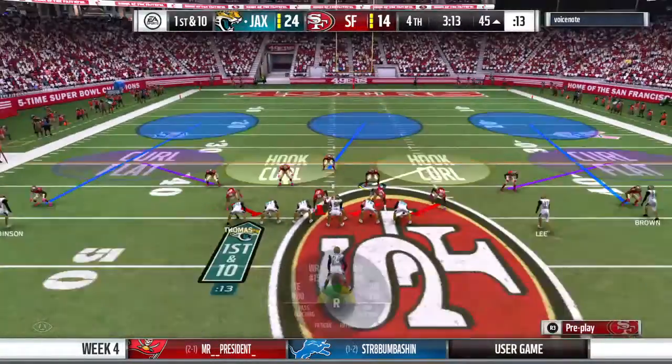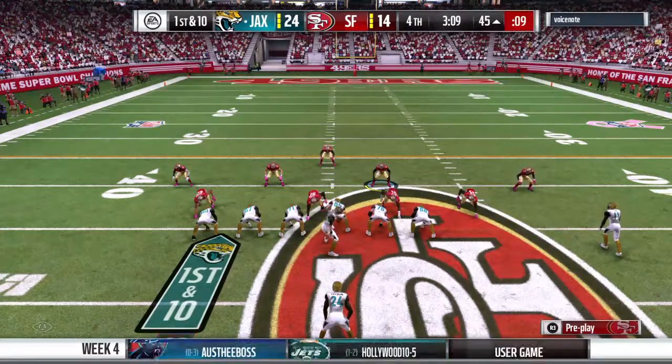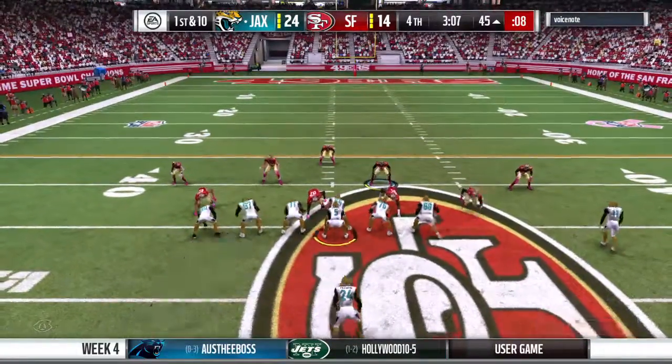Black 58, rail. Black 58, left, slow. There we go. Green, 39.